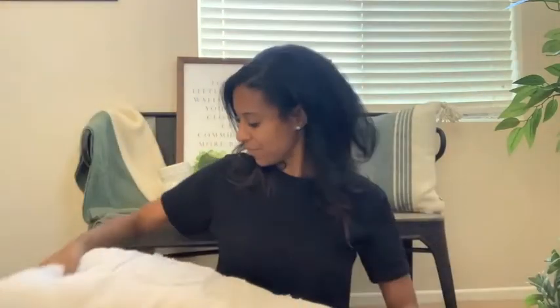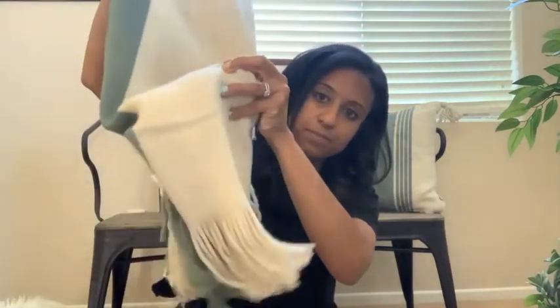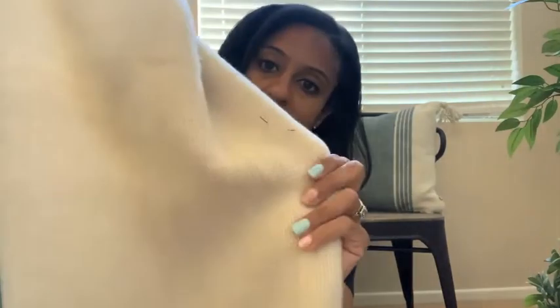I just noticed I forgot this from Target, but I picked up this throw blanket, and it is so soft. I got it on clearance. It's their Ink and Ivy brand, and it is that color that I like, that seafoam muted green. It has tassels on the bottom, and I ordered this from target.com, and it was around $32. I just love it, and it is so soft.